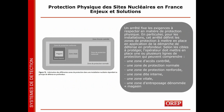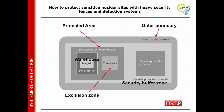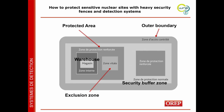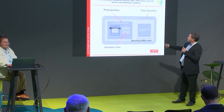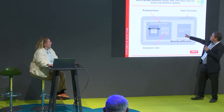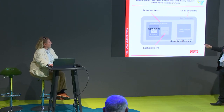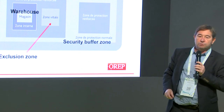What we are going to talk about is how we can protect a sensitive site, a nuclear site, with different areas of protection. The first line of protection is called, in French, zone d'accès contrôlé. In English, outer boundary fence. Then we have the security buffer zone. And then we have another fence with zone de protection renforcée, which is the protected area. And inside this protected area, we have some warehouses and some zone vitale, which is the exclusion zone.